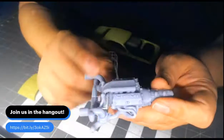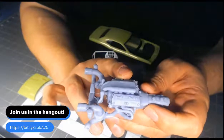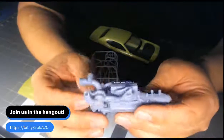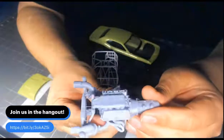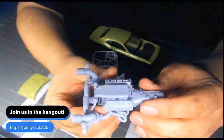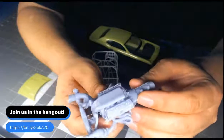The engine is a 3D file that I got from 3D Model Specialties, which is Ron Olson. He sells these things on Shapeways, but he also sells the files on his website. So if you go to his website, you can get the files, and then you can 3D print as many of them as you want, if you happen to have a 3D printer. Well, I had to make a lot of changes to the engine to get it to work, but it's shaping up nicely.